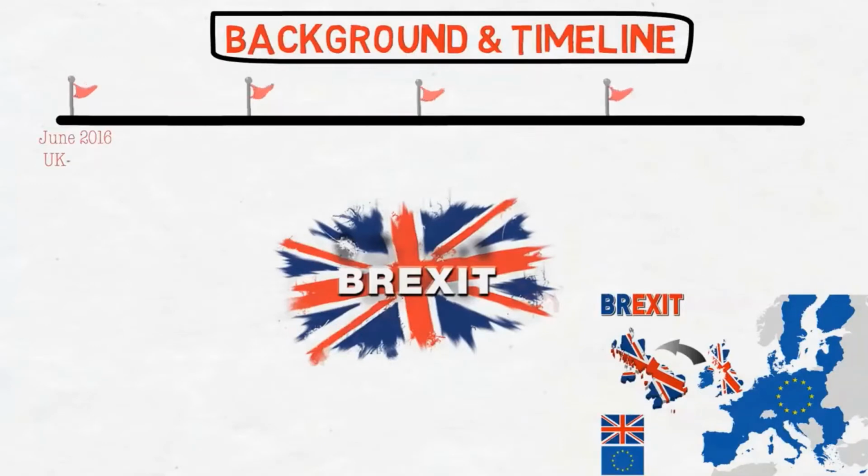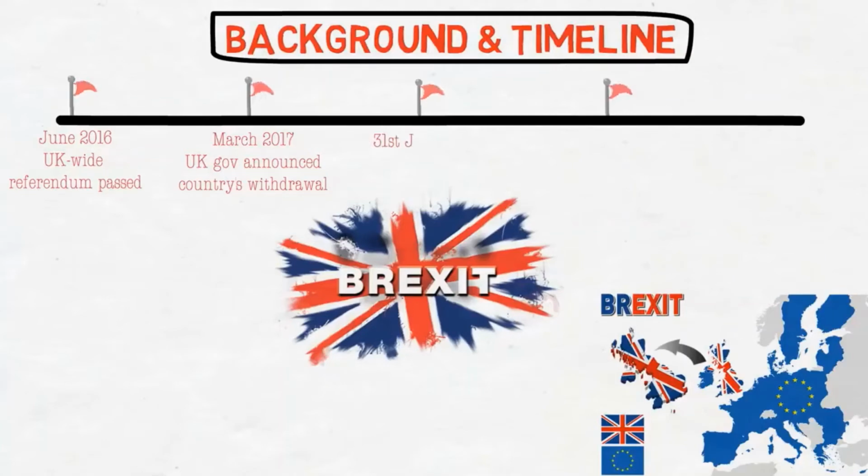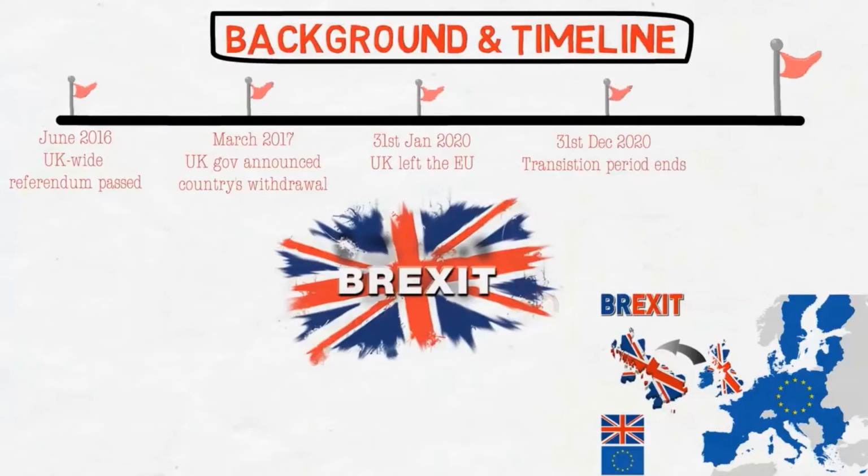Following a UK-wide referendum in June 2016, the British government formally announced the country's withdrawal in March 2017, beginning the Brexit process. Just a few weeks back, following a general election, the UK left the EU on 31st of January. Thus began a transition period that is set to end by the end of this year. This is when they are planning to implement a new system that will transform the way in which all migrants come to the UK to work and study.